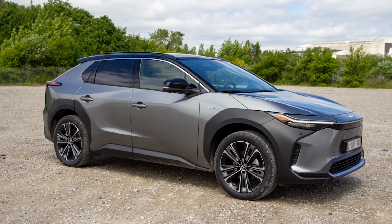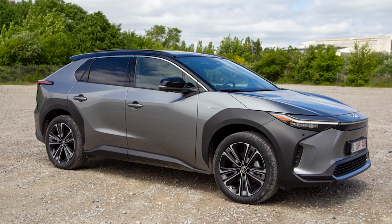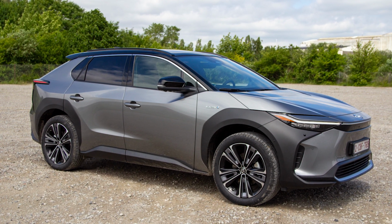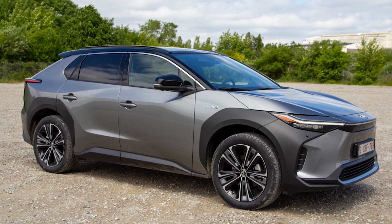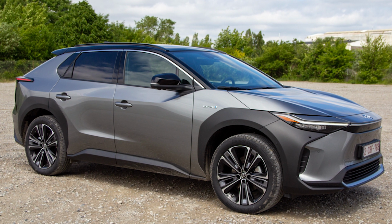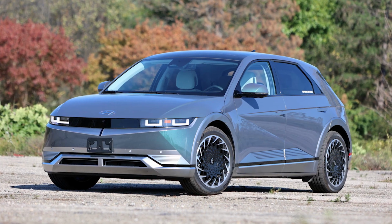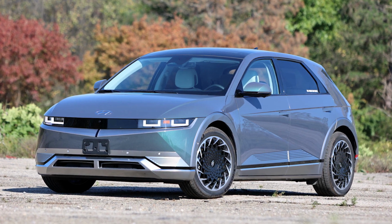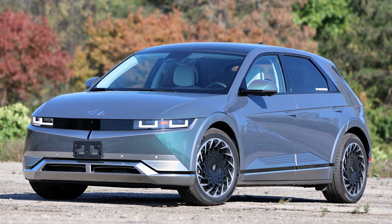We go into every comparison test with an open mind, but in this electric SUV matchup between Hyundai's Ioniq 5 and Toyota's newer BZ4X, the Hyundai was the heavy favorite. After all, it already won a comparison test against its corporate cousin, the slick Kia EV6, and is currently our top pick among electric SUVs in our ultimate car rankings.